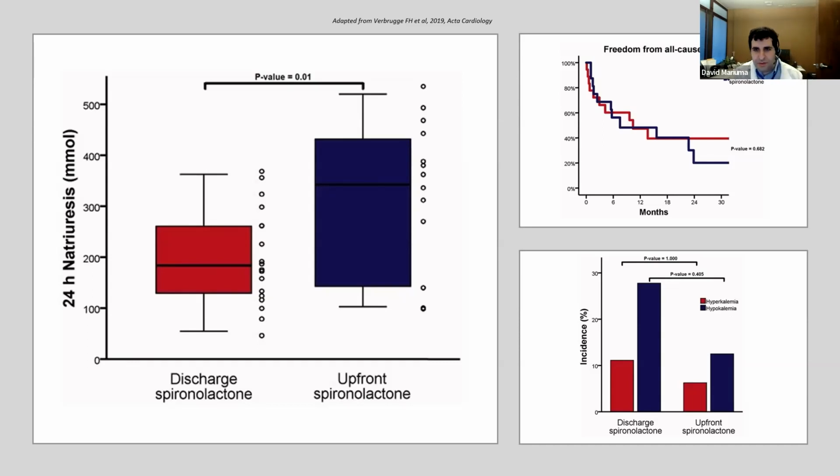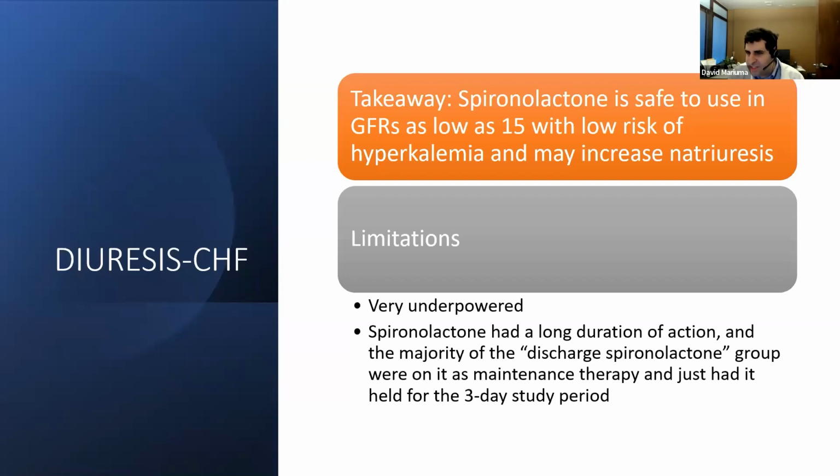But the total amount of urine output was not different, and there was no significant difference in the relative changes in BNP or worsening renal function or mortality or heart failure readmission. So really the only thing that changed was 24-hour sodium. But they also found that there wasn't really any major difference in terms of hyper- or hypokalemia. So their argument was, this is something that can be used to enhance sodium removal from the body in someone that you're diuresing, and it doesn't seem to really cause a very high risk of hyperkalemia, especially in someone who's getting actively diuresed. Obviously, this study is very underpowered because they didn't achieve their recruitment target.